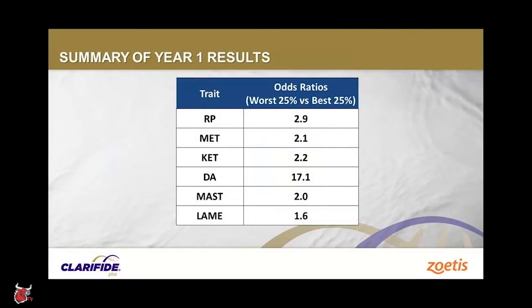Now, when we compare the worst group to our best group, we get an odds ratio, or relative risk, between these two groups. For retained placenta, what we see is that in terms of odds ratios, animals in the worst 25% are 2.9, or almost 3 times more likely to experience an RP than animals in the best 25%. Metritis was 2.1, ketosis 2.2, DAs, as I mentioned previously, 17.1, mastitis is 2.0, and lameness was 1.6. So on average, across the different traits, animals in the worst genetic group were roughly twice as likely to experience a health event than animals in the best genetic group.